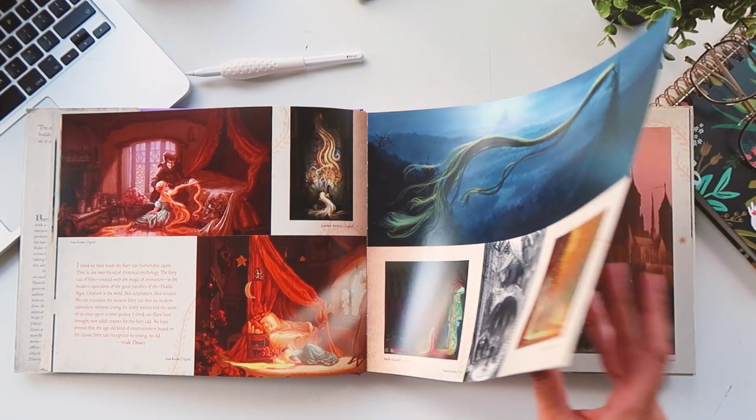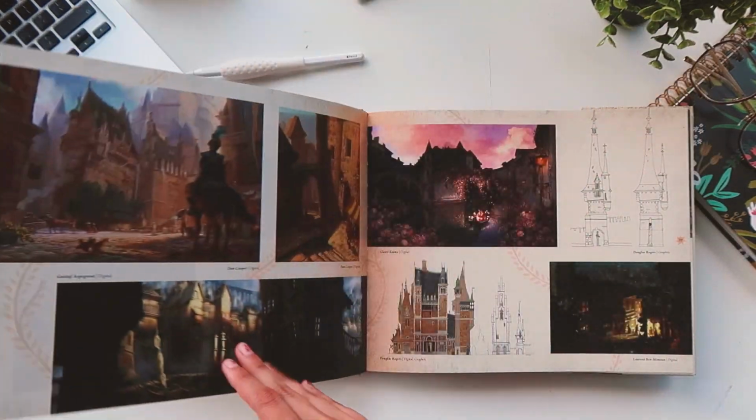It's really beautifully written, with so much gorgeous artwork in it. I'm going to be showing a lot of animation art-of books today, but the reason why I love this one especially is because normally, honestly, I don't really read the text that's in these animation art-of books. I just look at the artwork. But with this one, I actually read all of it because it's so interesting.